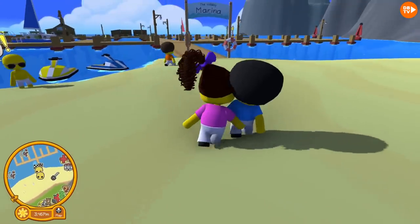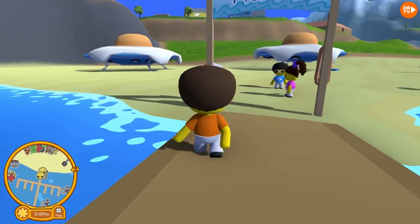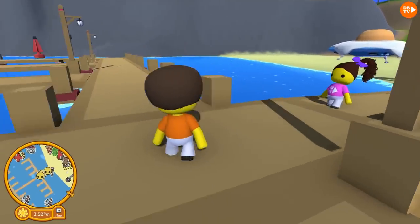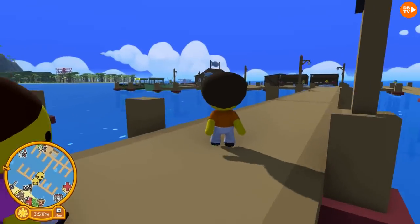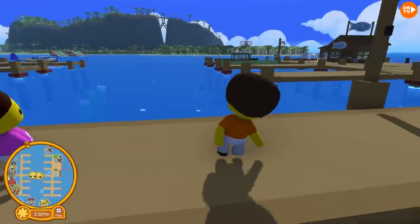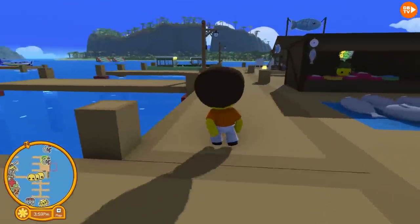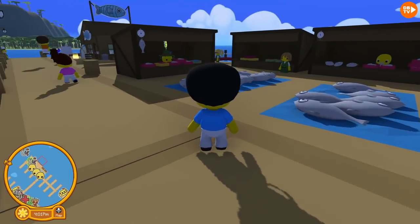Yeah, okay. This is the Wobbly Marina. Okay, come on, guys. Let's go. Hey, Dara, don't you wish you had your sunglasses now? Yeah, I do. I mean, well, it's actually not that bright, but... Well, it's actually going to get dark soon. Oh, yeah, it is. Then WoollyBear's not going to be able to see even more. Okay, well, guys, this is the fishing place.